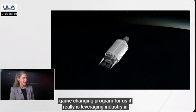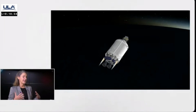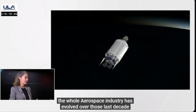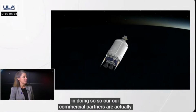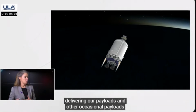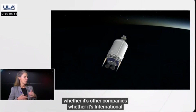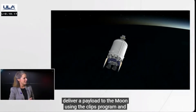As you've probably seen, the whole aerospace industry has evolved over this last decade in amazing ways, and I think this is just yet one more step in doing so. So our commercial partners are actually delivering a service. They're delivering our payloads and other organizational payloads, whether it's other companies or international partners. Basically, anybody who wants to procure the service can deliver a payload to the moon using the CLPS program.